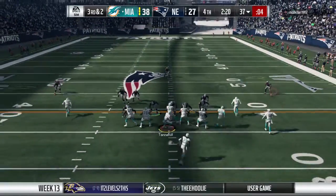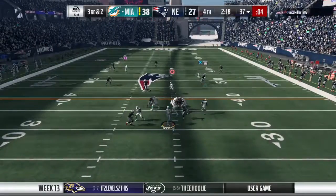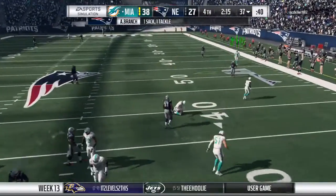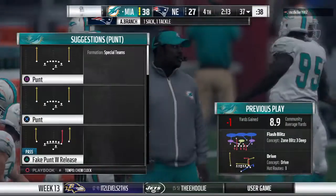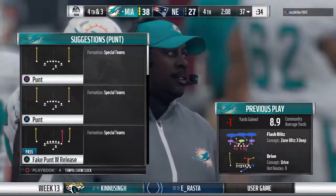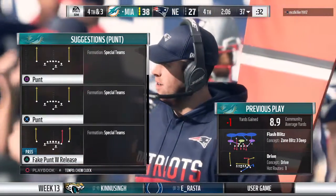The play clock's running down. Here's Tannehill. Down he goes. Allen Branch able to get him down behind the line of scrimmage, and it'll be fourth down.